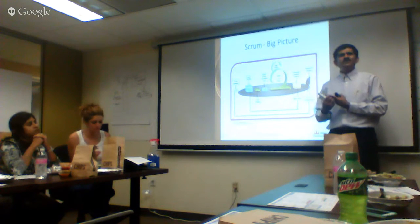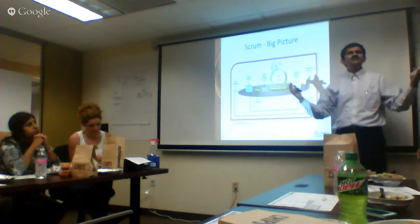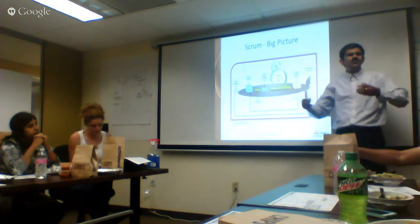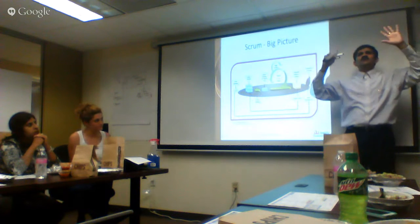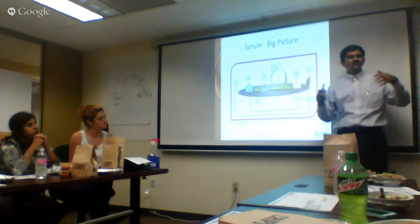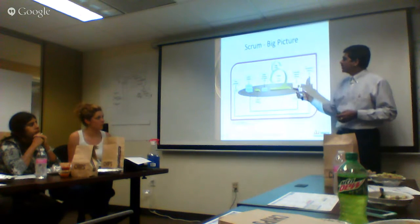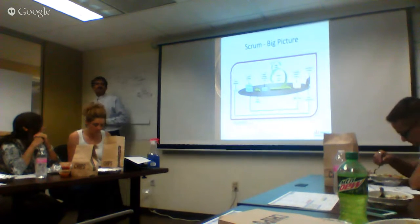Transparency means whatever we do in a Scrum, we have a visual chart that displays the progress. It's called a burn down chart, product backlog. You can see the definition of done. You can see everything on the wall. That's why we have some other charts here, just to show you later on. So that's transparency. Another is inspection.